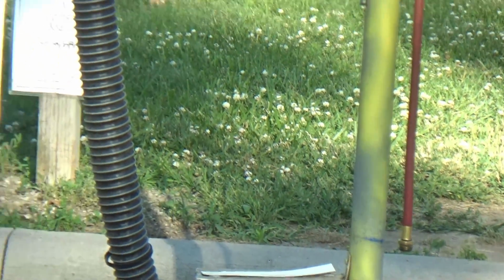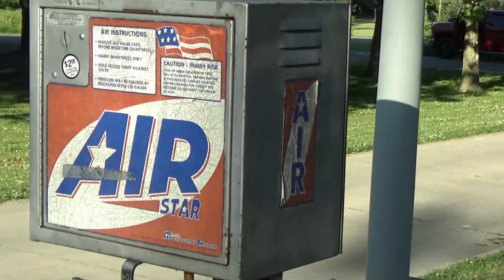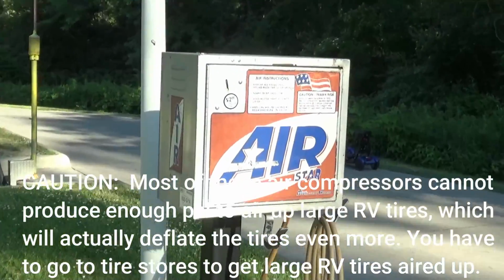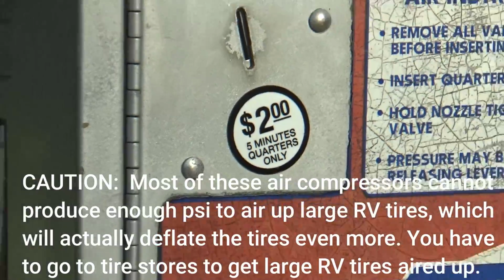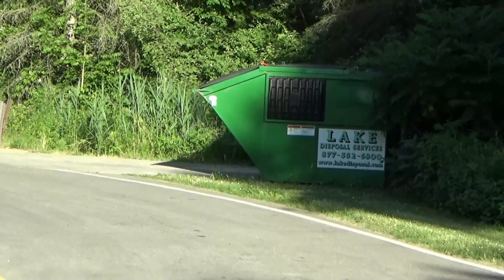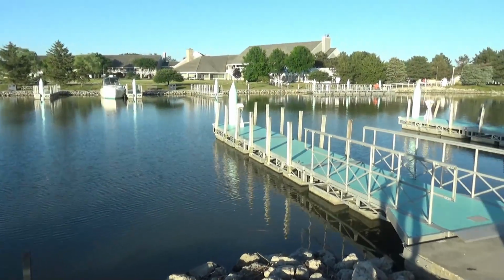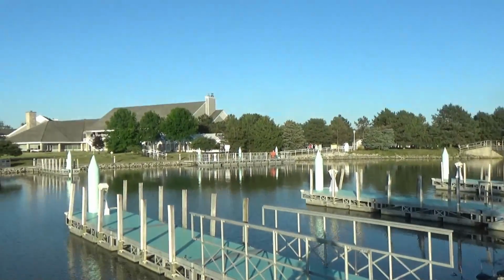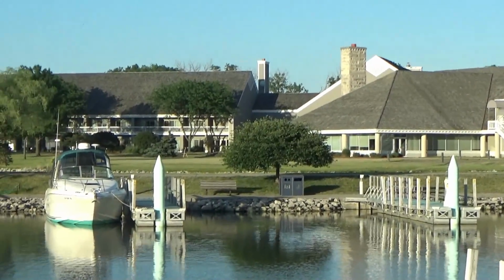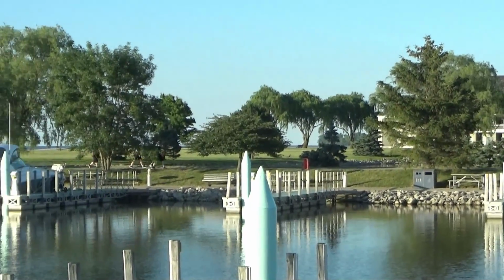That's non-potable water there. And the other unusual thing is they have an air compressor here. Never seen that before. But air is not free. It's going to cost you $2. And they don't have dumpsters by the campsites. They have a couple of them here. They also have a pretty good sized marina here. And these buildings over there is a lodge where you can rent a room if you're not RVing. If you really want to stay here.